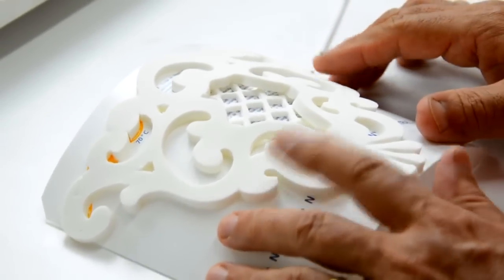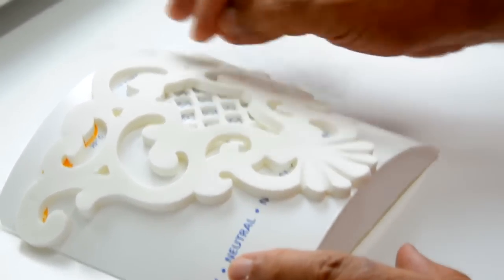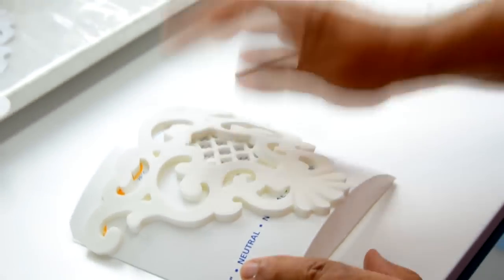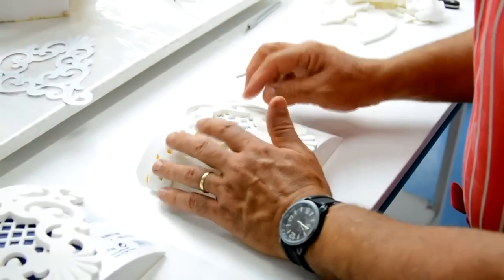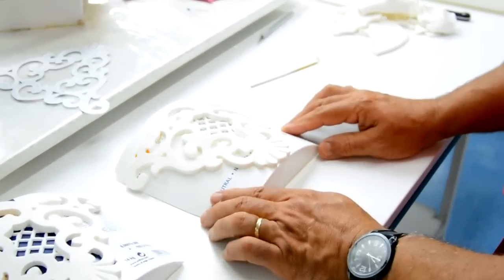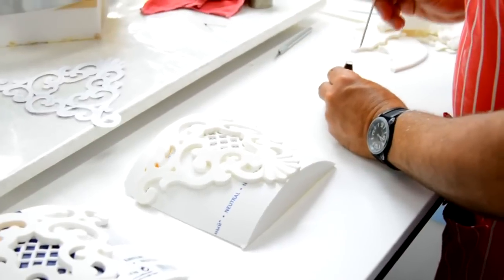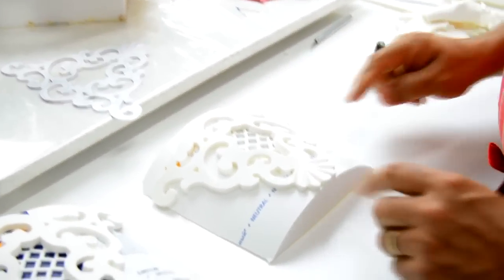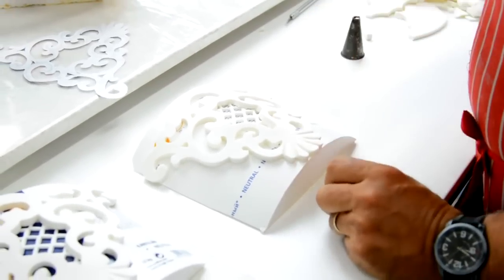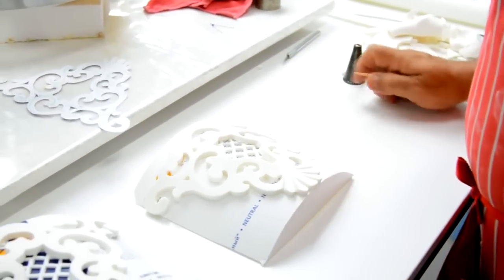Now once this one is completely dry, I will pipe a lot more details here on top, but it's not here. I will do it over there in Adelaide. Alright, next thing is let this one completely dry, a couple of days. It has to be really dry. Sometimes pastillage dries, but it's only outside. I have to make sure it's completely true. The dryness has to be 100% all the way through inside.